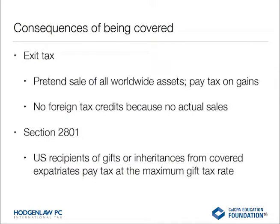So if you end up being a covered expatriate, the reason you don't want to be covered, the reason that's bad, is because you would have to pay exit tax. And exit tax is where you pretend that you sold all your worldwide assets, everything you own, your house, all your investments, everything, and then you pay tax on the gains on your U.S. tax return as if you had actually sold all your stuff. And this gets a little tricky, a little ugly, because let's say most of your assets are foreign assets. You won't get to take advantage of things like foreign tax credits because you didn't actually sell your stuff, so you didn't actually pay any foreign tax. So then later when you do sell your stuff in the foreign country, and if you have to pay tax on it, that'll be a bad situation because you already paid U.S. tax on it and no credits.